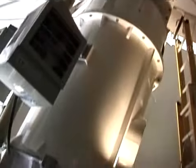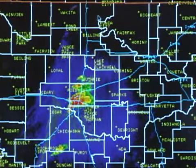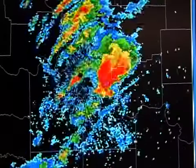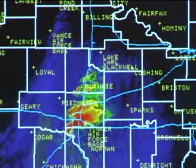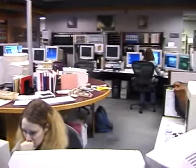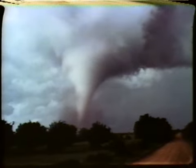Radar is an important and unique tool for weather forecasters. It helps them look inside storms and directly measure the motion of the air particles, as well as the size of raindrops and snowflakes. Data from radars provide not only the strength and type of storm, but also the location. This information is used by forecasters to provide warnings for severe thunderstorms, flash floods, and tornadoes.